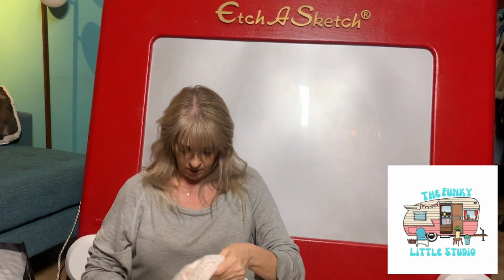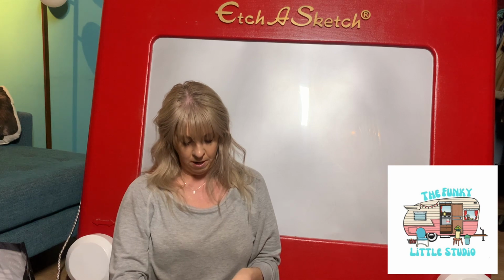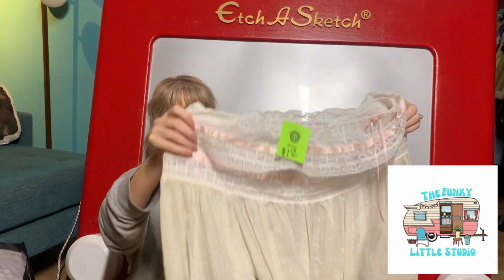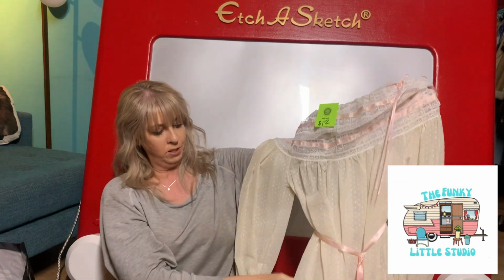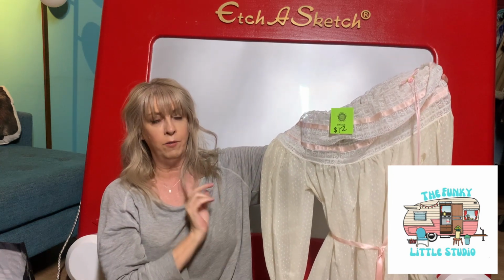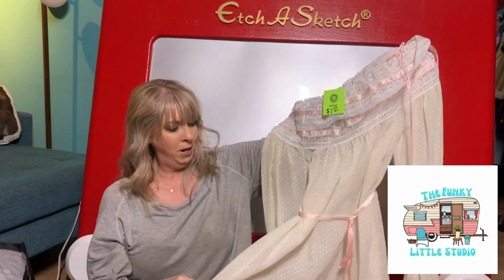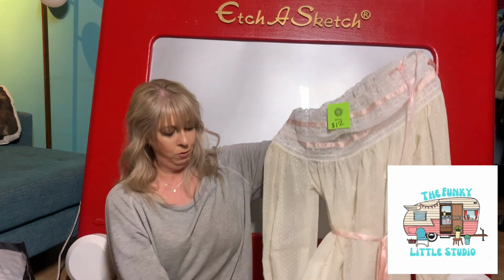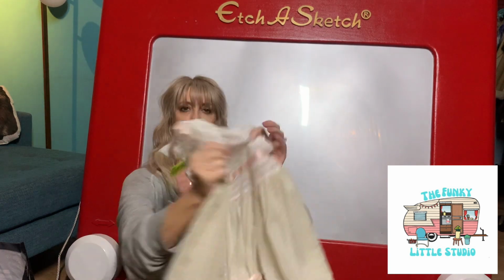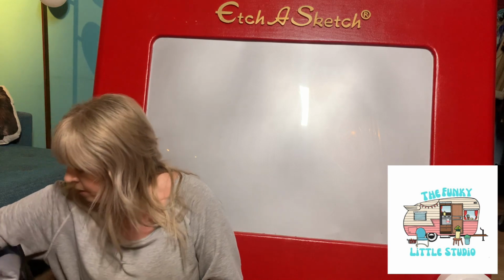And it does have a tag in here. Hold on. Yeah, this is a nightgown. This is Gilead. You know how I know it's a nightgown? Because I also collect vintage lingerie, and I actually have a vintage lingerie Whatnot show scheduled. So this is a nightgown, but I think I might put it in with my boho show. We'll see. But $12 for that. Very cute.